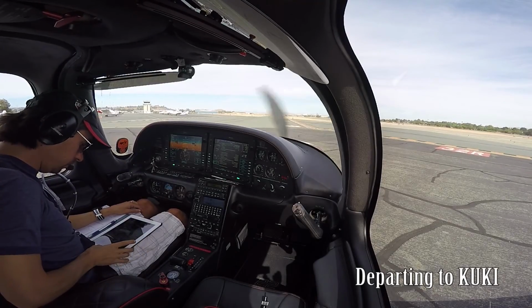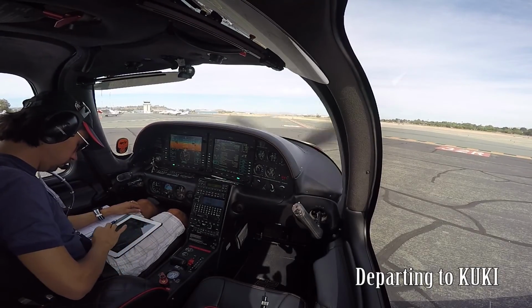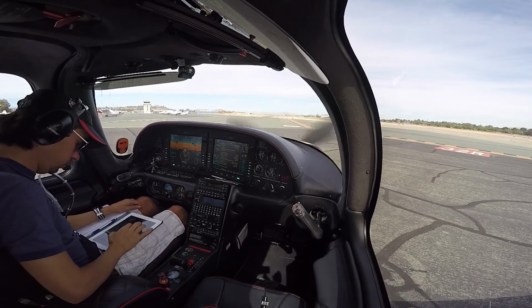Terminal 79 Juliet, runway 32 right, clear for the option. 32 right, clear for the option, 79 Juliet.